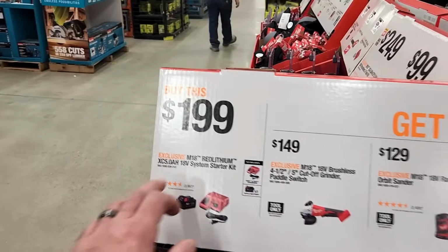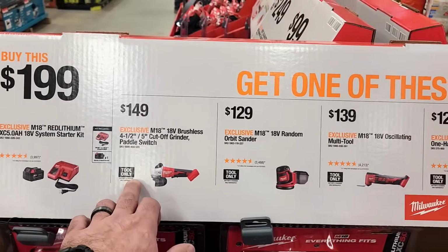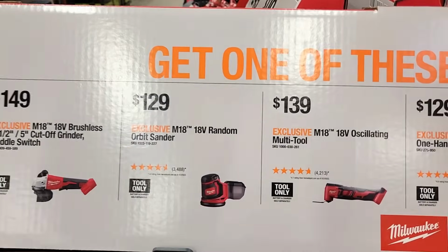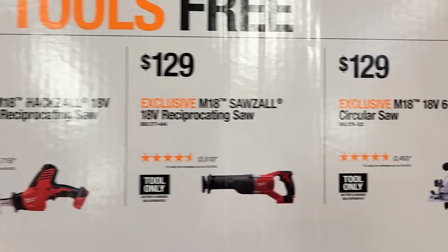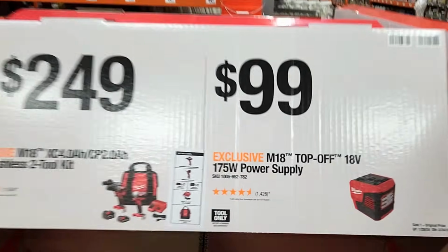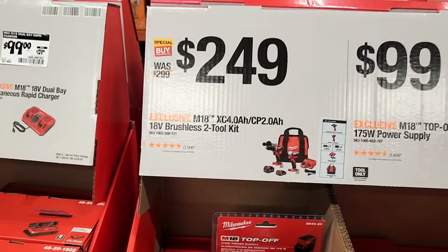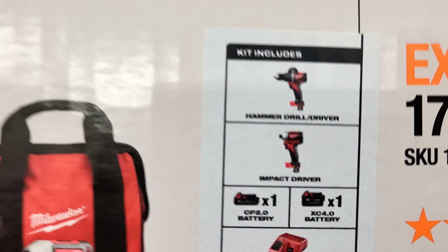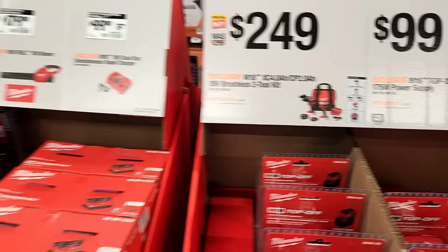I also got, if you get the 5 amp-hour starter kit for $199, pick up one of these tools. So $149 for the angle grinder. You got the orbit sander, $129, multi-tool, one-handed recip, sawzall, and then the circular saw. $99 for the 170-watt power supply. $249 for the 2-tool kit, hammer drill, and then the impact. Get a couple batteries with that one.